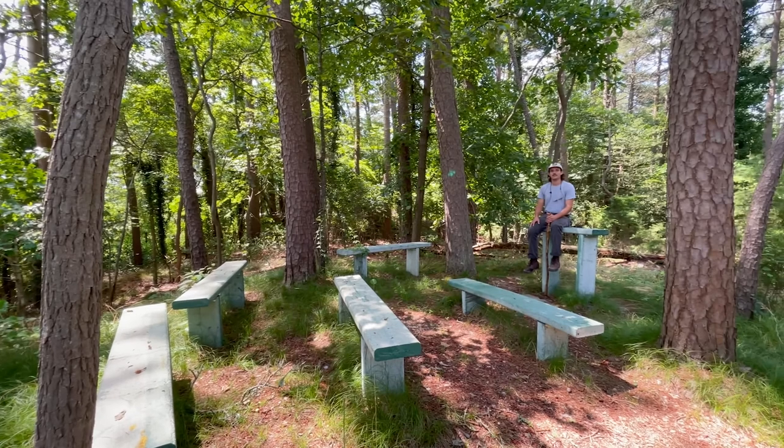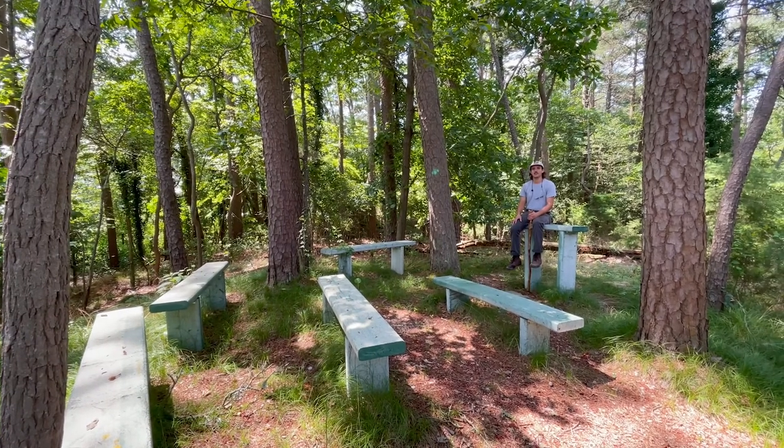If you follow the blue trail from the main entrance, it's only a short walk to the edge of the Maurice River. Let's go down and check it out.